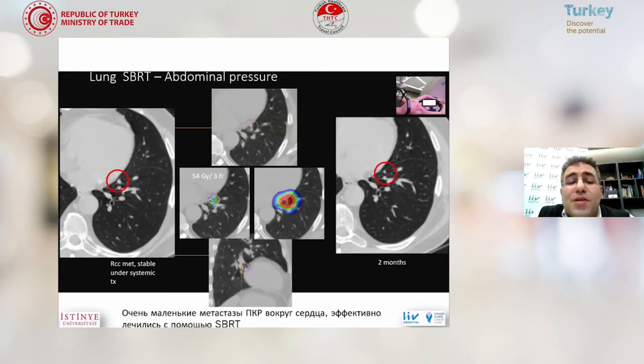So again, this is a difficult metastasis from renal cell cancer, stable under systemic treatment for 1 year. This is even a hard-to-see metastasis. You can see it on the left side. We talked with our surgeons. Surgeons say that it is even hard to find the area. We may not find this nodule effectively. This is a difficult place to irradiate. And we decided to do radiosurgery, and then you can see the half dose and full dose distribution. You can see the tomography and the movement of the nodule. And 2 months later, the nodule effectively regressed and is still under control.